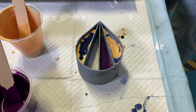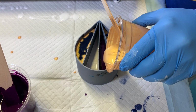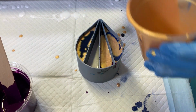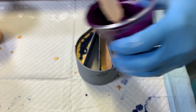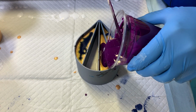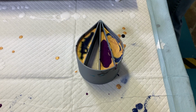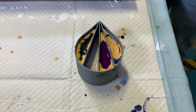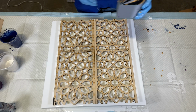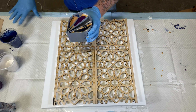All right, I'm going to do a little bit more gold on top of this purple. And then a little bit more purple on top of the gold. What? I'm getting crazy up in here. All right, so I have my cup layered all kinds of crazy.